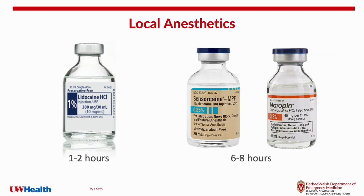When you're picking your local anesthetic, the main consideration is how long you want the block to last. Lidocaine will give you about an hour of analgesia, which is perfect for an ED procedure such as a laceration or reduction. This also allows you to get a post-reduction neuro exam before the patient leaves the department. Long-acting anesthetics such as bupivacaine or ropivacaine last around 8 hours, which is great when you're aiming for long-lasting blocks for painful injuries such as hip or rib fractures.